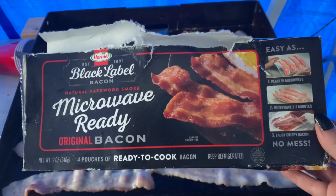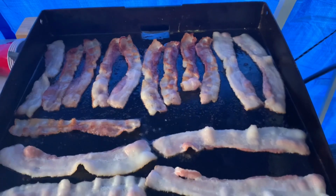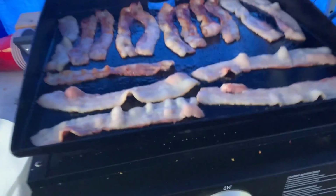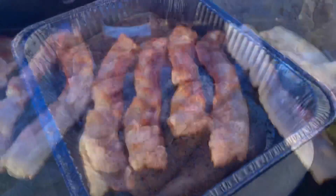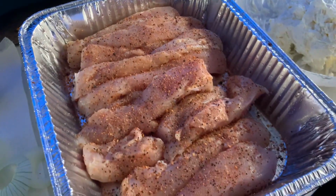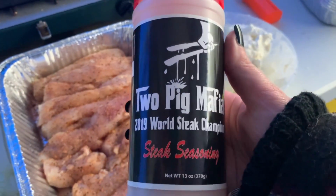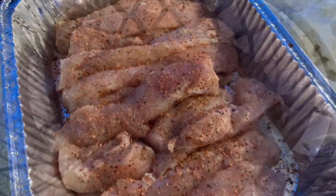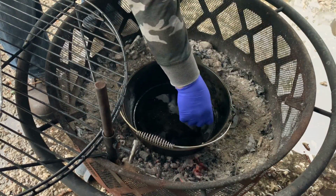So before we start assembling it, we are also going to be cooking up this ready bacon. Y'all, he got this at Costco, and I love it. I don't have a Costco membership, but if I can find this at Sam's, I'm definitely going to get some. It was super easy. We just cooked that whole pack of bacon, and then you're just going to crumble that up. And then here's the chicken. He has just cut that into strips. Those are chicken breast, and then we seasoned it with the 2 Pigs Mafia.